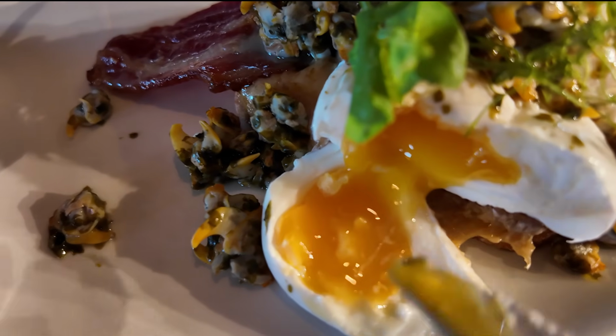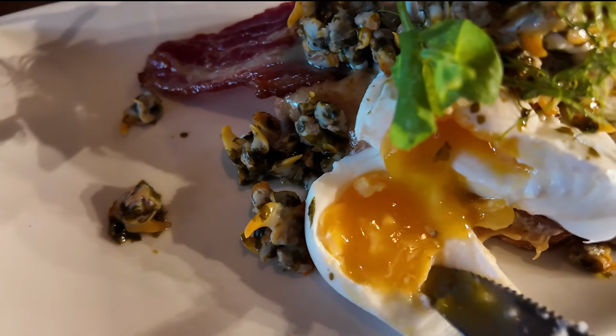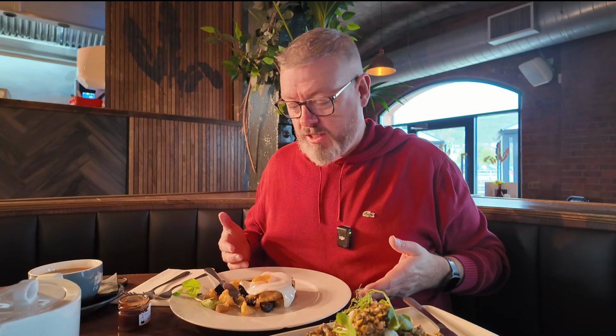Again, look at that beautiful yolk inside. Nice and runny. Maybe a touch over, but that's only being really picky. It's not a hard yolk by any stretch of the imagination, is it? So I'm actually going to start with the minus hash here.